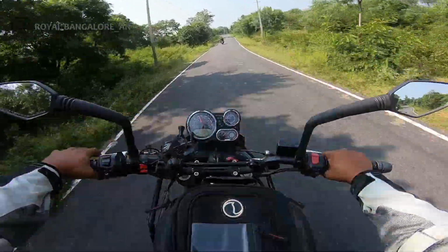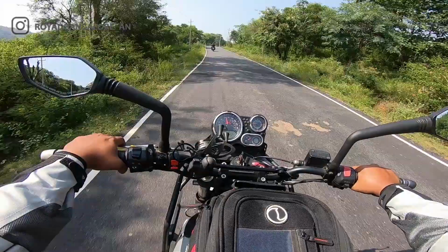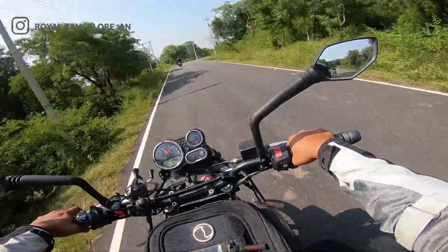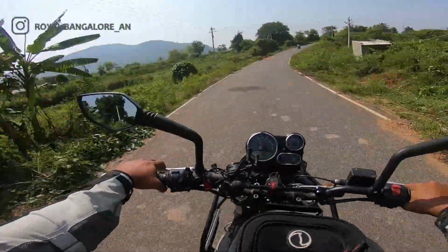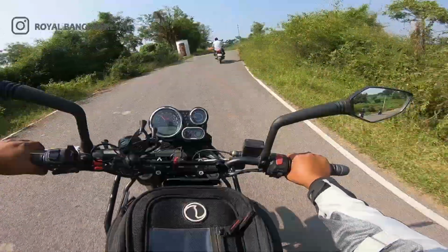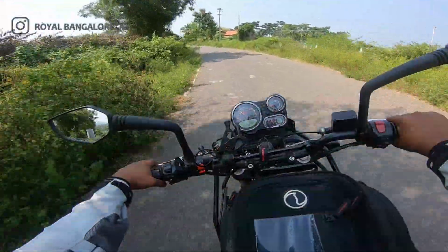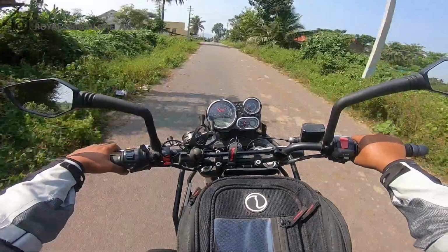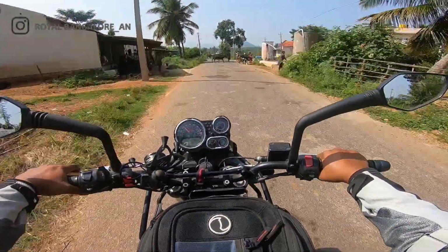Till now the road is very good to ride. As I was saying, a lot of twists, a lot of turns. We have another 20 more kilometers to go, and as per maps it is 50 minutes. Hope we will reach by 11 o'clock max if we go on time.